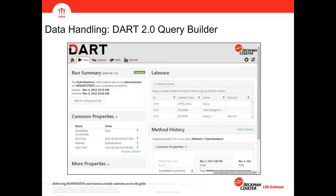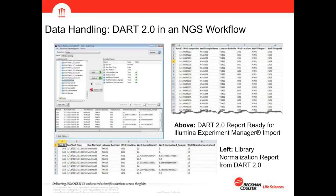That's really convenient. The other thing you can do is monitor runs in real time using the web interface. DART will report out if the method is running and how long it's been running. You can query all the various sorts of labware and find out what's been done and who's been doing the run. And you can use it to generate all kinds of reports.